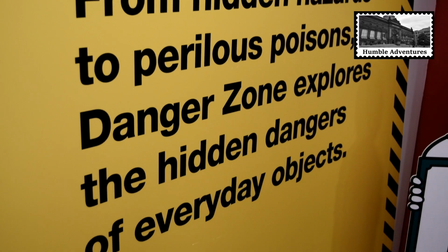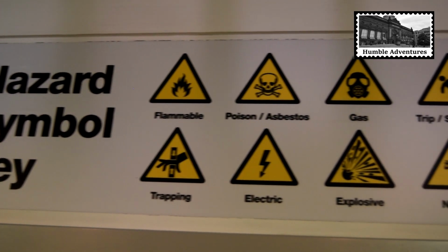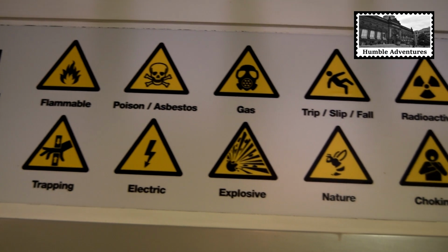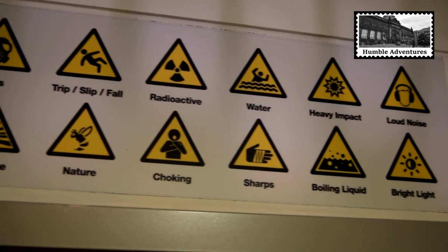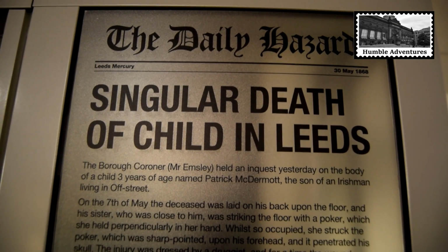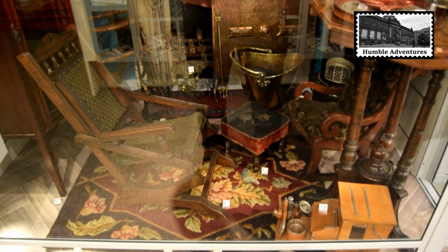Leaving the village now, we head upstairs to two more galleries. The museum changed the galleries on a semi-regular basis from what I understand, but personally I think there's enough here to warrant a second visit and still find plenty of enjoyment and knowledge. This particular exhibition explores the hidden dangers in everyday objects.